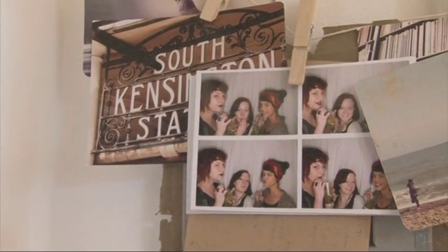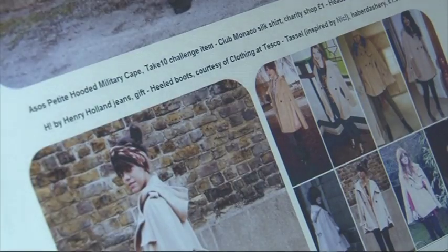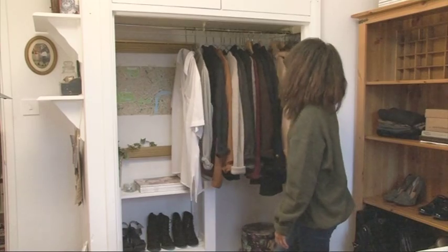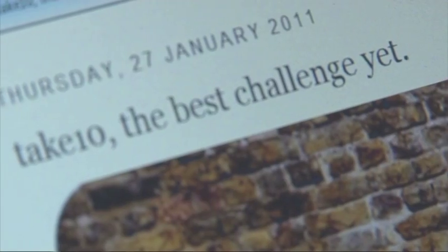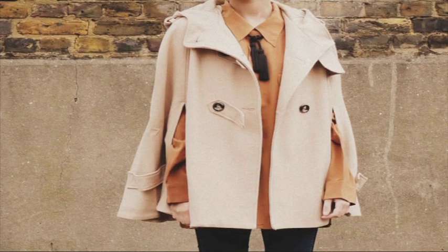I used to be part of a group called Take 10, where 10 girls from around the UK and Ireland, 10 bloggers, we'd each get sent the same item of clothing and we'd all style it and post it on our blogs on the same day. For one of the previous Take 10 challenges, ASOS sent us this cape to style. I had a couple of weeks in which to style the cape, so I took photos downstairs with my mum, and then on the same day we posted it.